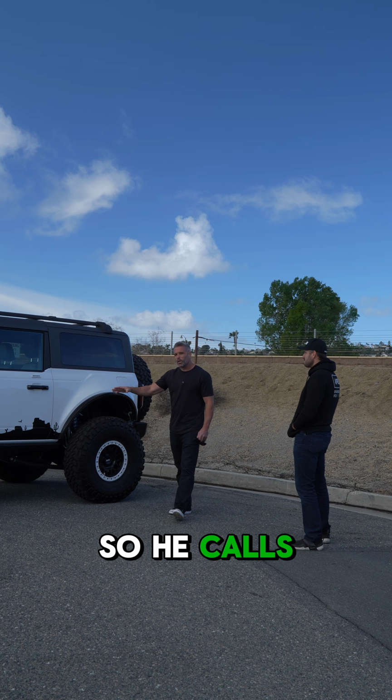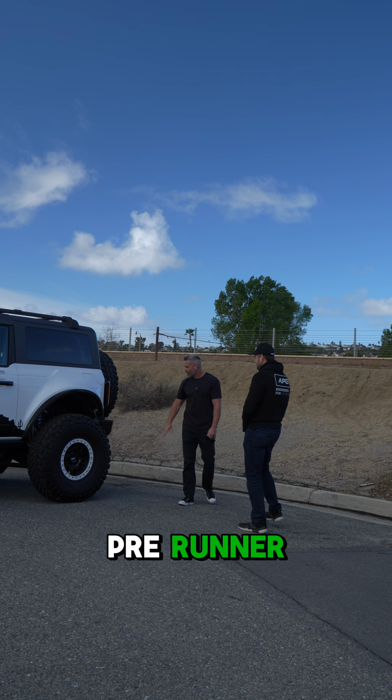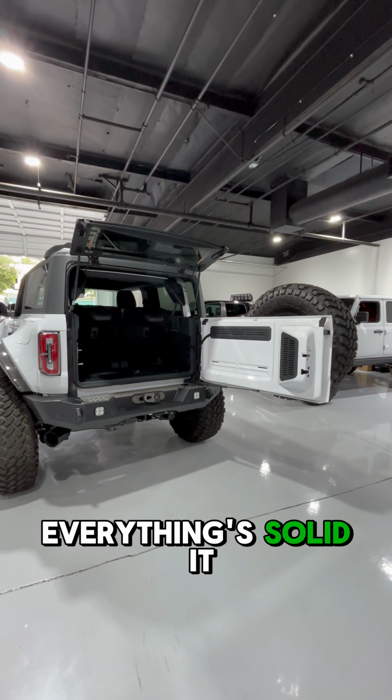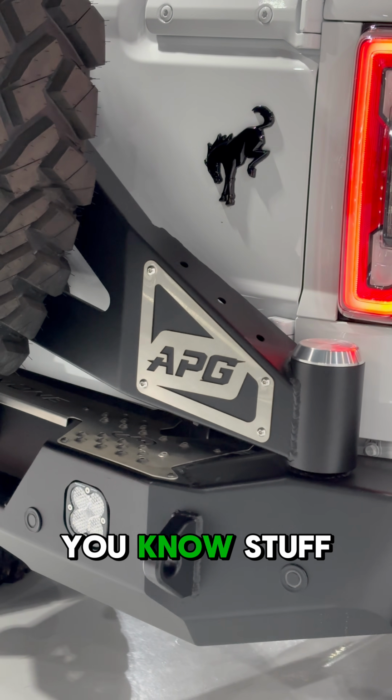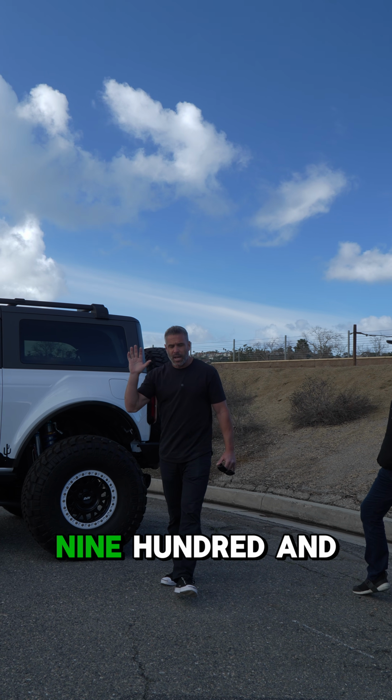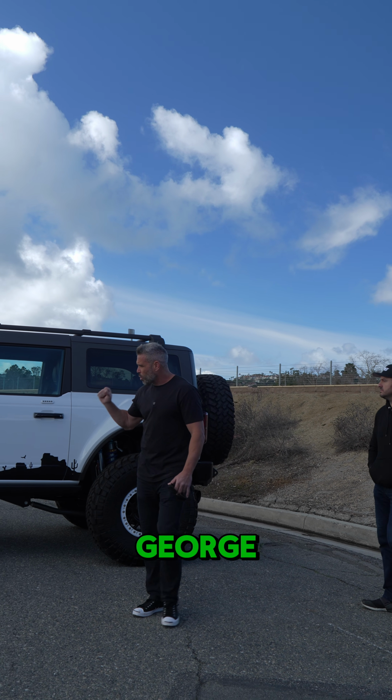Cage it. Yeah. So he calls it a Prorunner, which I like. It's not a pre-runner. And then he has his bumper back here, swing arm, and the swing arm, everything's solid. It doesn't drop down like some of the bullshit stuff that you see that comes from China. Same with the front bumper. Like I said, 963 miles on this thing. George did an incredible job.